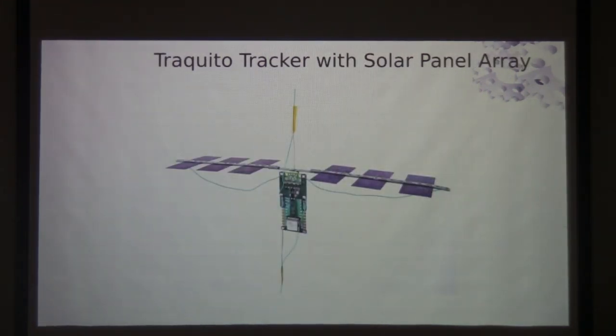And this is the Tracheto setup with the solar panels and the Raspberry Pi Micro attached to it. And I can't really pass it around. Well, I can pass the box around. It's not really totally set up yet, but there's the solar panels and the Trachetos in the box there. But I'll pass a solar panel around.